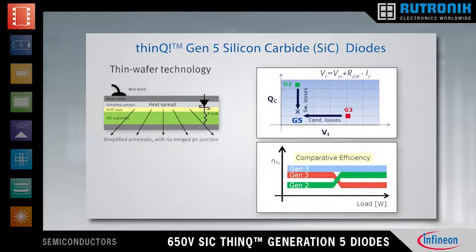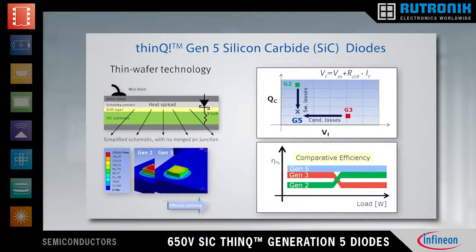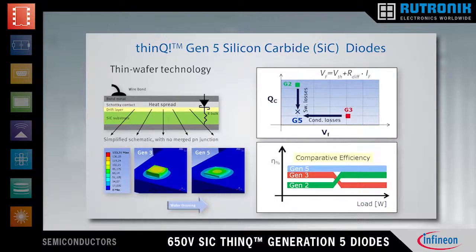Besides reducing the electrical resistance, thin wafer technology also reduces the thermal path between chip and the package. In combination with diffusion soldering, this considerably reduces the device thermal resistance and guarantees operation at lower temperature, as shown in the thermal simulation. From Generation 2, thick wafer with soft soldering, to Generation 3, thick wafer with diffusion soldering, and finally to Generation 5 with both diffusion soldering and thin wafer.